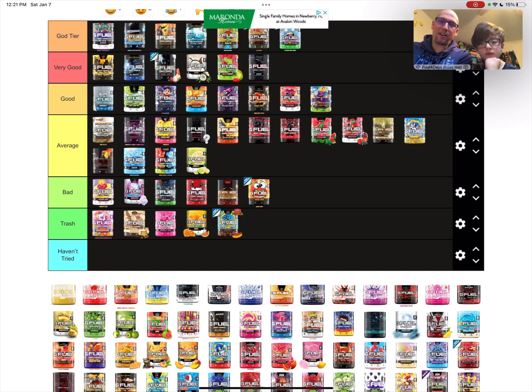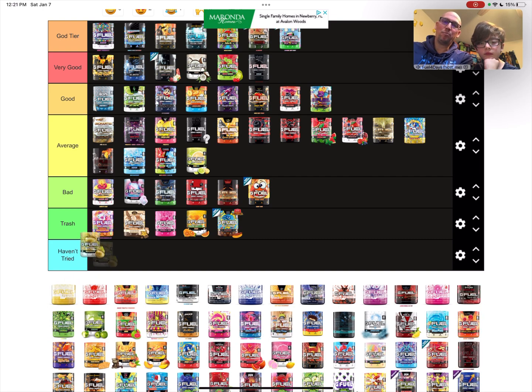All right, golden apple pear. Golden apple pear is really good, but not God tier yet. I think it's going to be on the bottom end of very good. So I actually think it's better than black ooze. Better than black ooze.